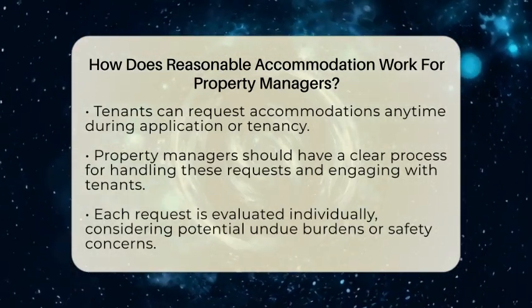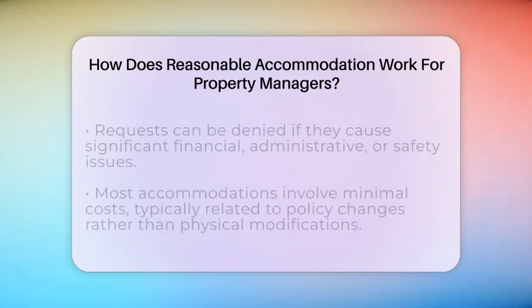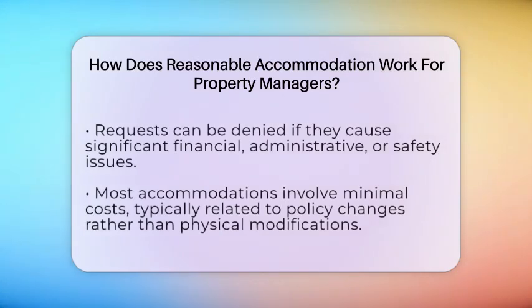Tenants or their representatives can request these accommodations at any point during the application process or while living in the unit. Property managers should have a clear process for engaging with tenants, asking questions, and understanding what is needed. The goal is to work together to find an appropriate solution. Each request must be looked at individually.